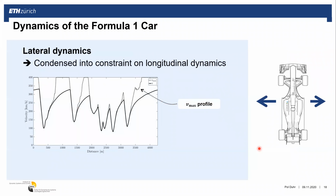For the lateral dynamics, we don't want to do a vehicle dynamics optimization here, so we don't model them, but we condense them into a constraint on the longitudinal dynamics. You have already seen before such a maximum velocity profile. This can be obtained with a detailed simulation of the lateral dynamics or measured on the track using GPS data. And we constrain the kinetic energy such that the velocity is always below or at this maximum velocity profile. And this must hold along the whole lap. So that's how we take into account the lateral vehicle dynamics and decouple the energy management problem from the vehicle dynamics problem.